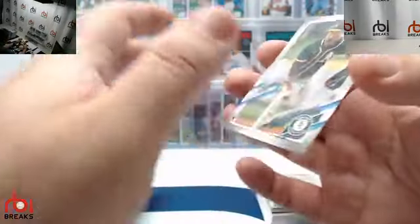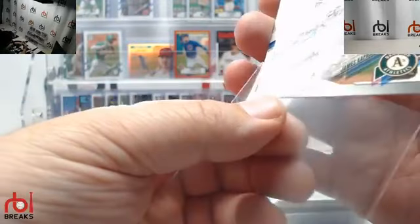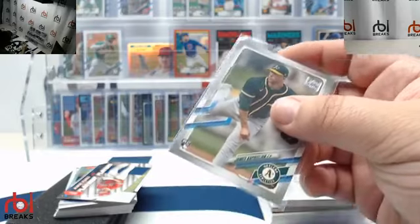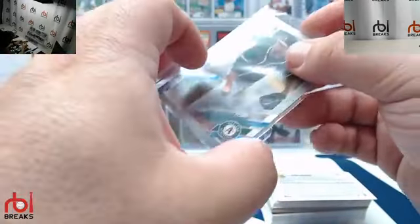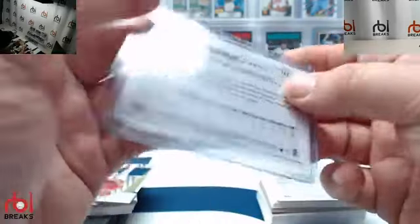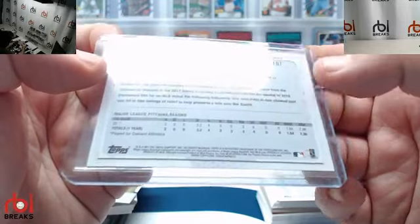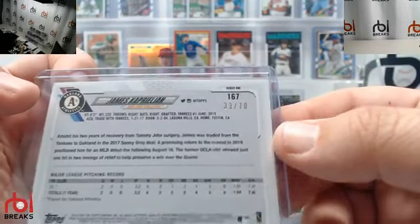We got a 70th year anniversary platinum card parallel for the Oakland Athletics. James Kapanen. There's a lot of N's there. Kapralenian. Go with it. That's 33 out of 70.